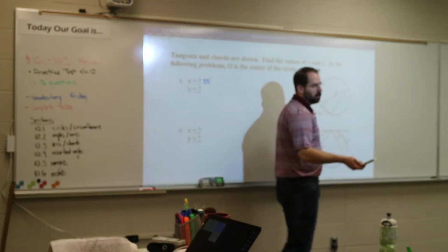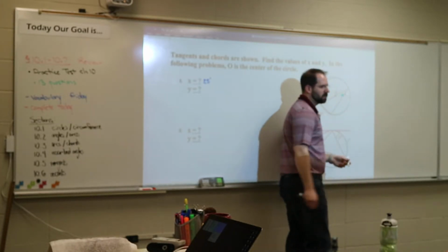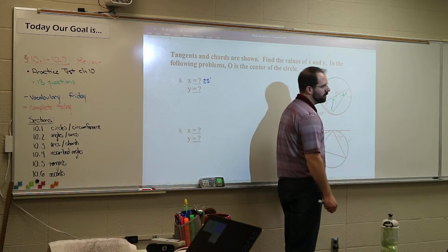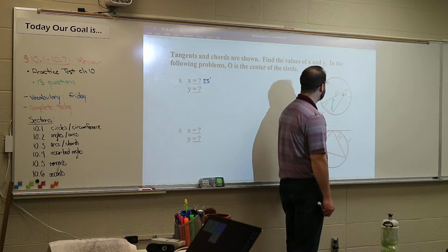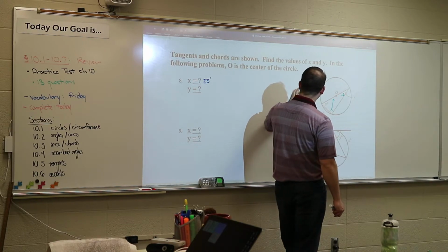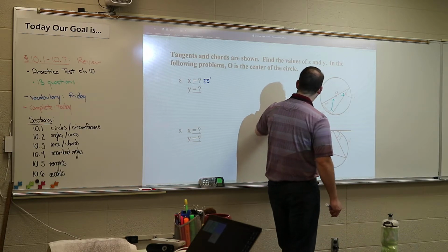Now, here's the other way you can do it, if you're really not liking that. This is 25, right? We knew that one instantly. This angle is 90. How do I know that? It's looking at the diameter, so it has to be a right angle. It's like theorem 10 or something like that. Now you have a right triangle. You have this 25 and that's y down there in the corner.